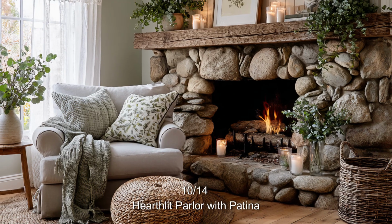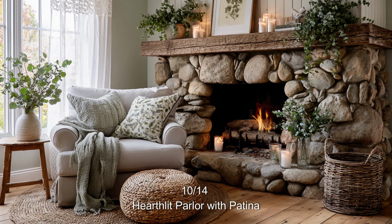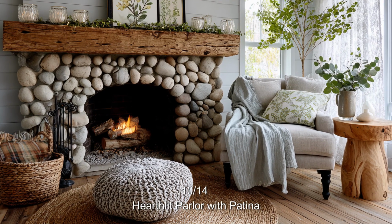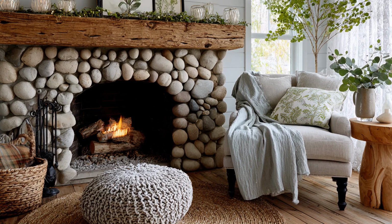The little parlor corner glows steady, a stone hearth holding mercury glass and dried leaves like a winter still life. Linen and jute lean into the moment while eucalyptus brings freshness. It's hush and hearth perfectly scaled, where time curls up and the night forgets to rush.